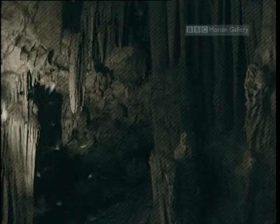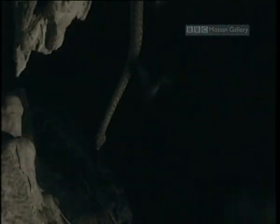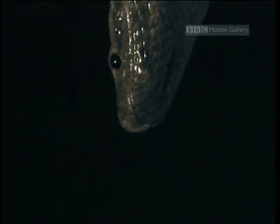Sheer numbers give the cave boa a better chance. This cave is home to hundreds of thousands of bats, drastically increasing the odds. And after all, these snakes have all night.